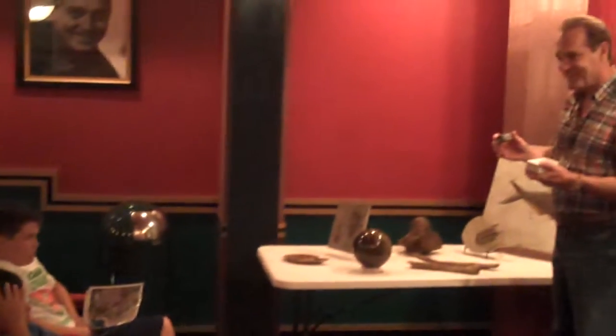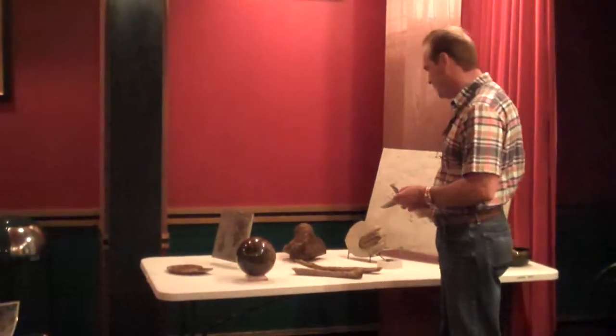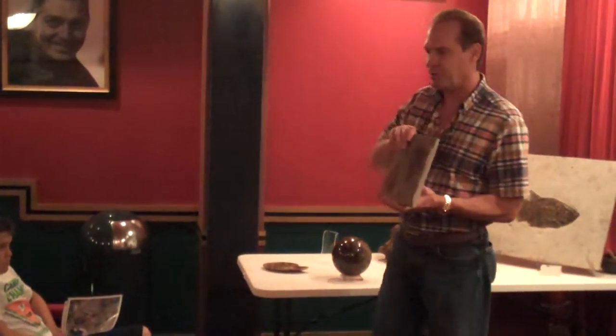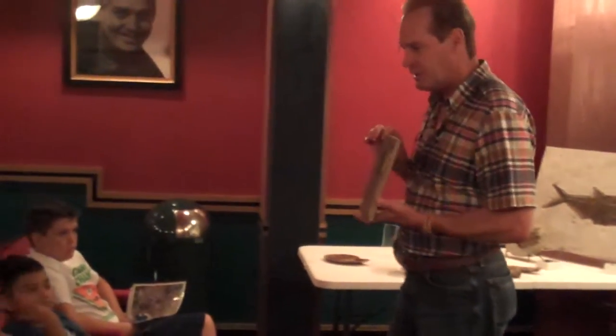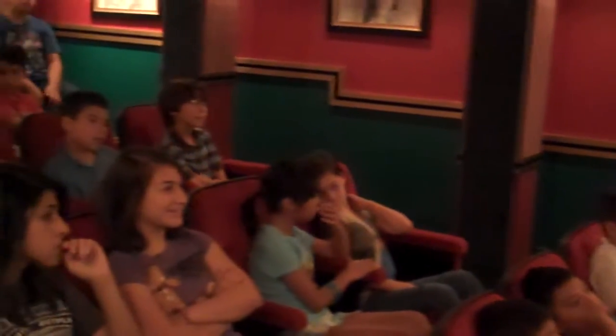You see the live ones. Okay. But trilobites had a lot of different forms. Now these are called Eurypterus. Another name for them is sea scorpion. Some of these things got to be 6 feet long.